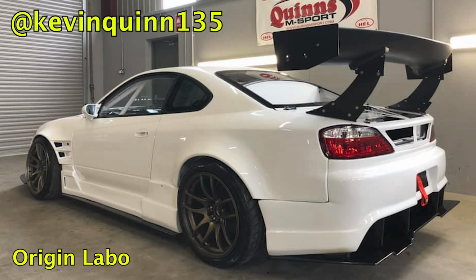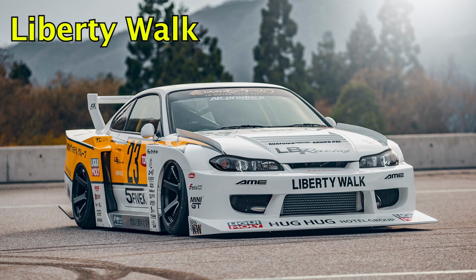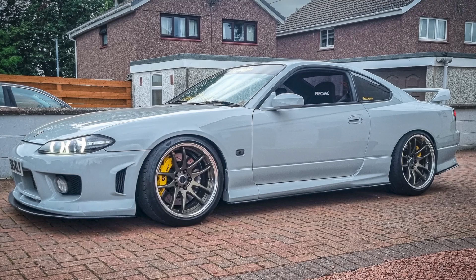So number 2, another thing I love about the S15 is a lot of them look different. So you get a whole load of wide bodies. A lot of people know S15s from drifting. So you've got Origin Labo, Garage Mac, kind of time attack cars really. Liberty Walk has made a big massive wide body kit, but they all look completely different. So if you put a lineup of those cars next to a standard stock S15, they wouldn't look anywhere near the same. The same thing would be the headlights, and that's basically it. So I kind of like how unique they can be. If you see my new daily modified, trying to be different is really hard without spending a lot of money. Whereas S15s, a lot of them do look different.